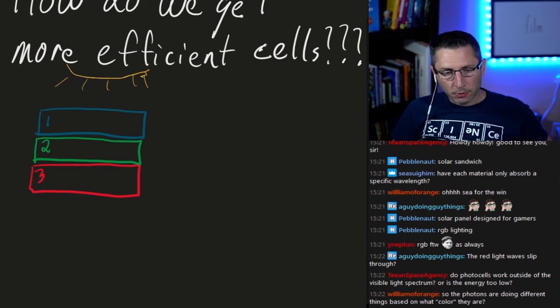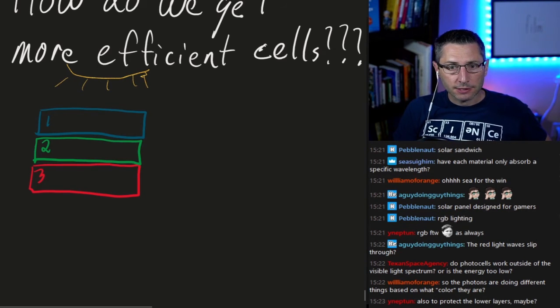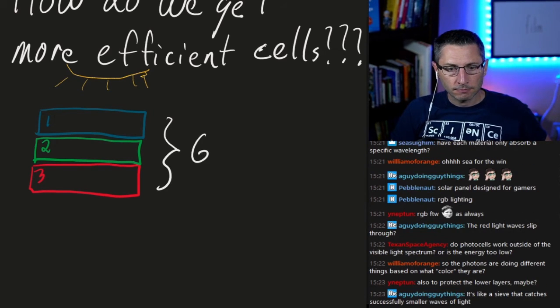Okay? So in this way, by sandwiching material 1, 2, and 3, you can put these stacked in series and get a much better total collection of energy, which is more efficient. So this is what gets us into the 40s.